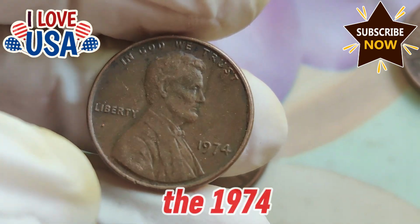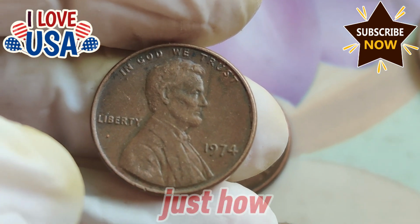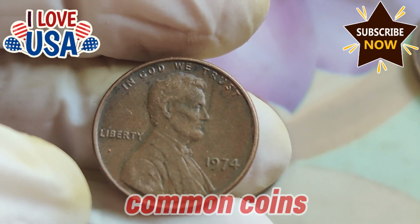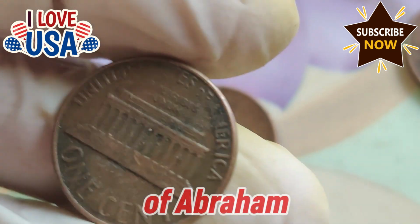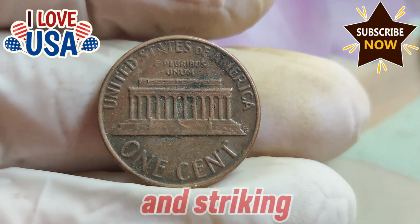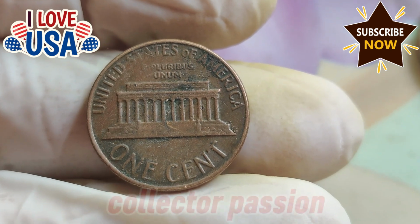The 1974 Liberty Lincoln penny is a remarkable piece of American history that shows just how even the smallest and most common coins can hold extraordinary value. From the rich legacy of Abraham Lincoln to rare minting varieties and striking errors, this penny tells a story of craftsmanship, scarcity, and collector passion.